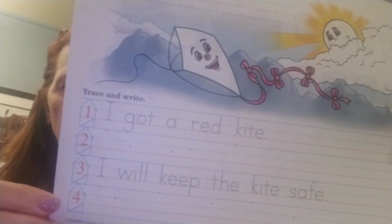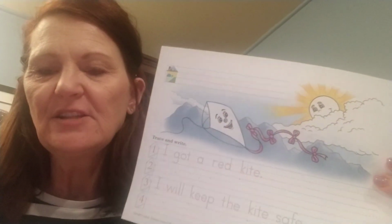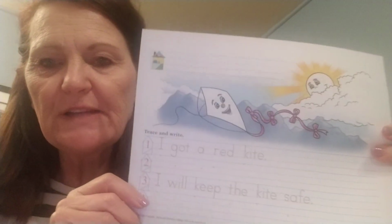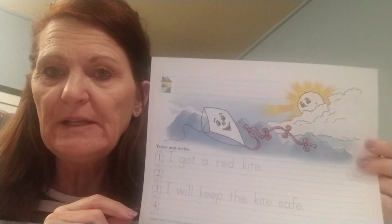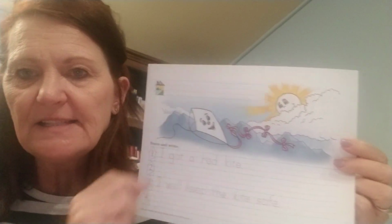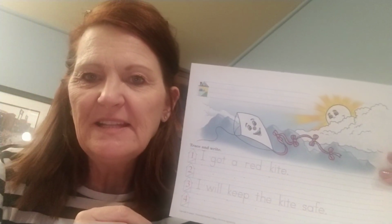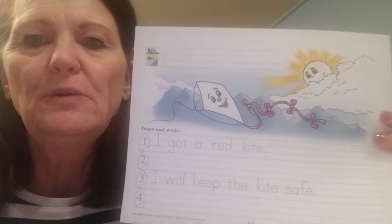Today we need to move on into our handwriting, and we need to pull out page 113. We got some pretty kites at the top. Again, this is our handwriting paper. And just like we've been doing every day this week, we're going to continue using our pencil to write with. So be sure you have that pencil. We're going to continue to write our first and last name, finger space in the middle, just like we've done. I know you guys do a great job doing that.